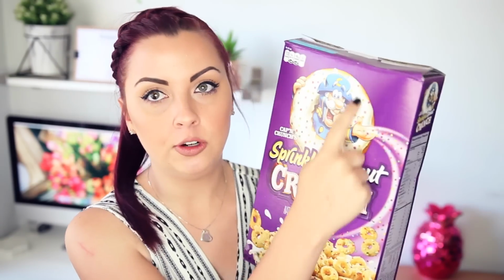Next box of cereal is this Cap'n Crunch Sprinkled Donut Crunch. This looked so good when I saw it on the website. I was like, yep, I have to get that. So by the picture of it, it looks like there's little mini donuts with sprinkles on them. And I thought, oh my god, that sounds like the best cereal ever. So I had to get it.